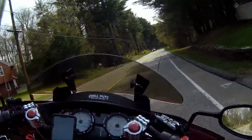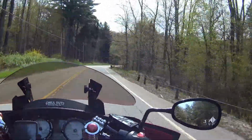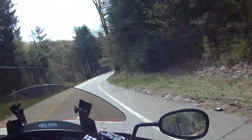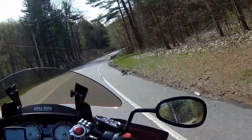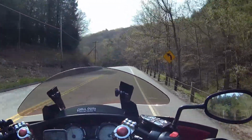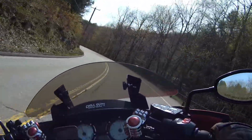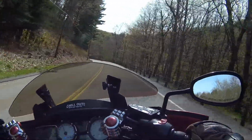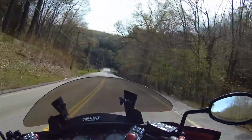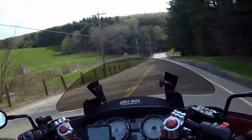I put a set of EBC pads in to replace some El Cheapo Kevlars that I had in. They were okay pads, but you know, they stopped the bike, but they wore out very quickly, and the EBCs just have such better power and much better braking feel, and they last longer. So, you know, they may cost 3 times as much, but I probably get at least 3 times the life out of them, so it all kind of works out in the end.